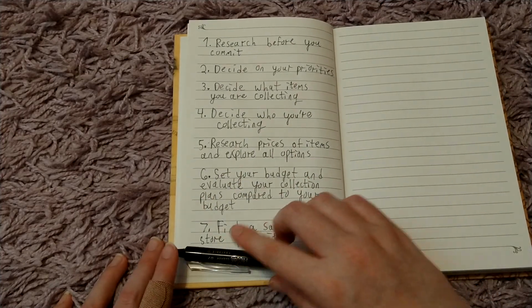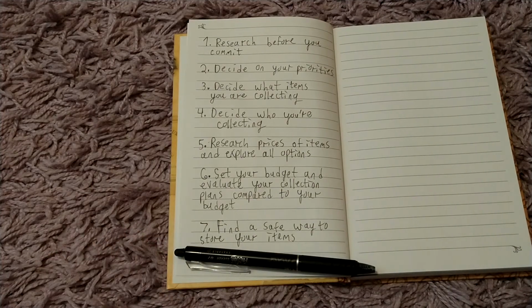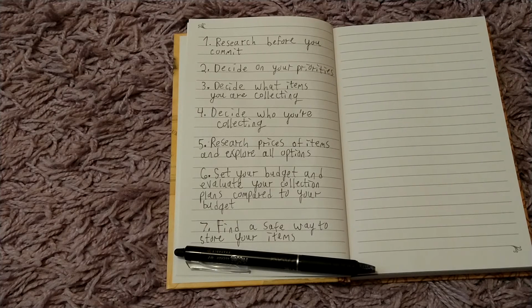Another important one, find a safe way to store all of the items that you are collecting, because you do not want to spend money on a photo card or an album only to have it get ruined because you don't have a place to put it. You don't necessarily need to have this giant shelf for stuff and have it all displayed all pretty. I had my stuff in drawers for a while. Just make sure that you have a place to put everything that you're ordering, because I know it's easy when it's just pictures online and we just click purchase.